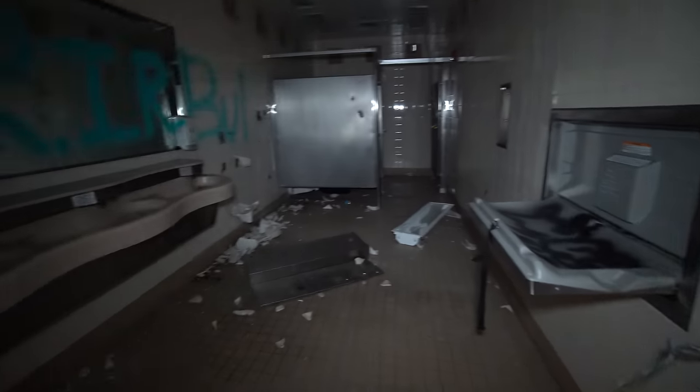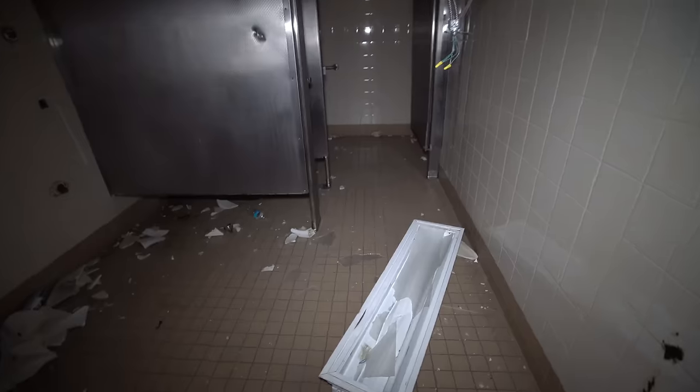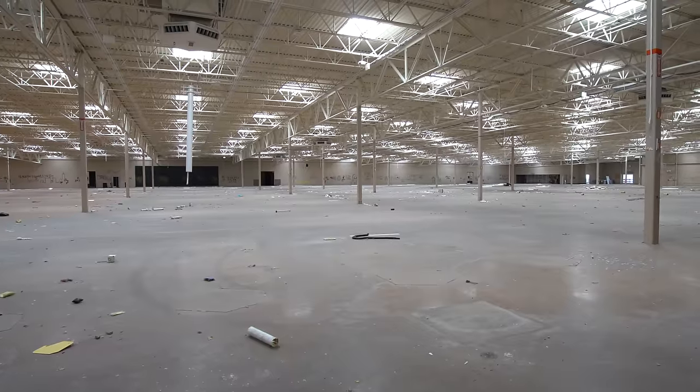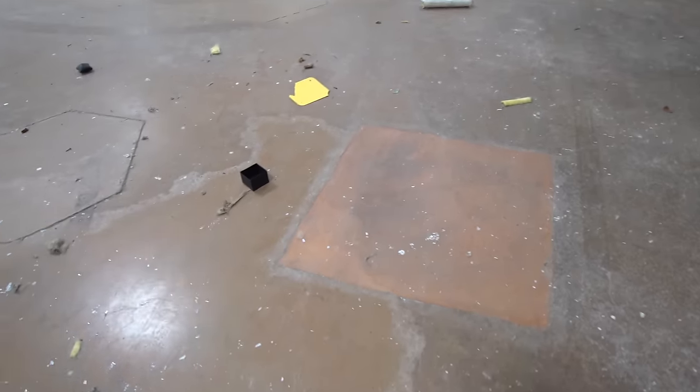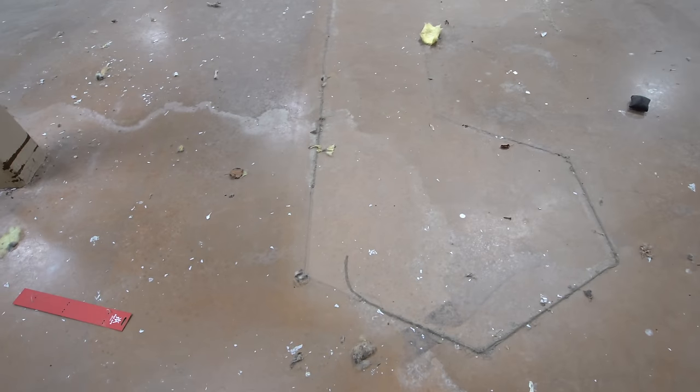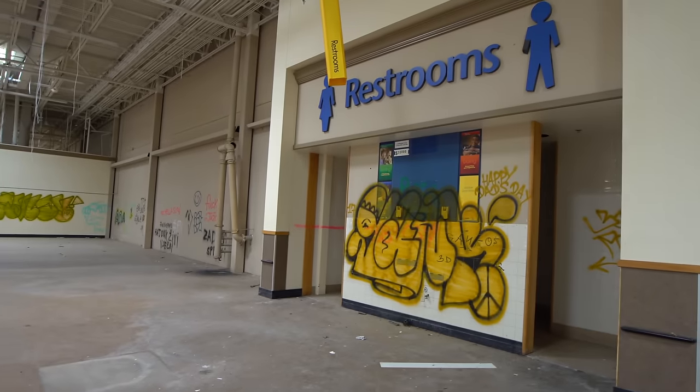Hello? Imprint on the ground of where the cash registers would have been. So Walmart has those octagon kind of things where you get your bags. This is where it would have been, right in front of the restrooms.